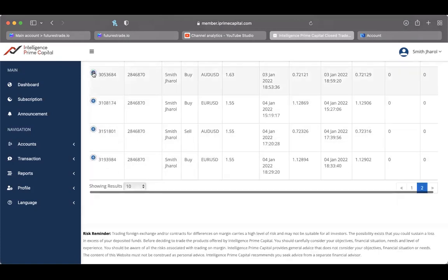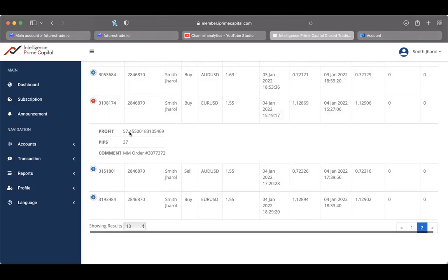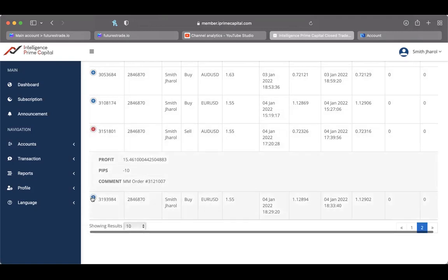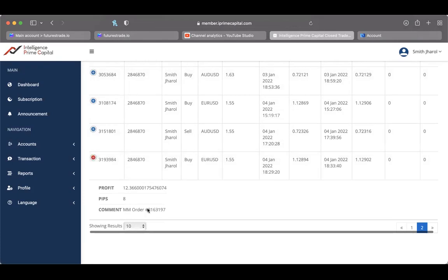Now let's move to January the 4th. $57 profit in trade 1. Profit of $15 in trade 2. And profit of $12 in trade 3. And all I can say is this bot has been undefeated so far. I have not had one losing trade. The only red in my MT4 account is literally the red from the withdrawal where IP Capital takes their portion off the top. And I'll show you that real quickly while I have you guys.